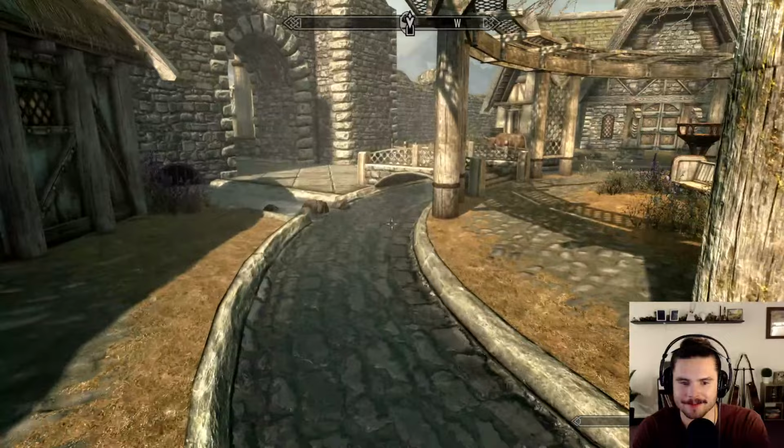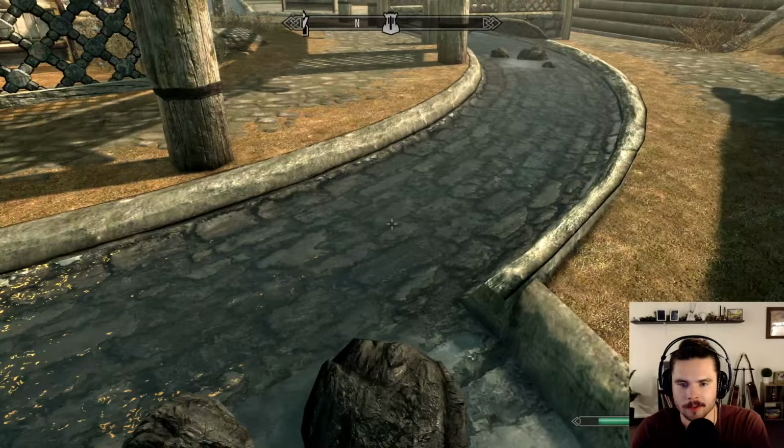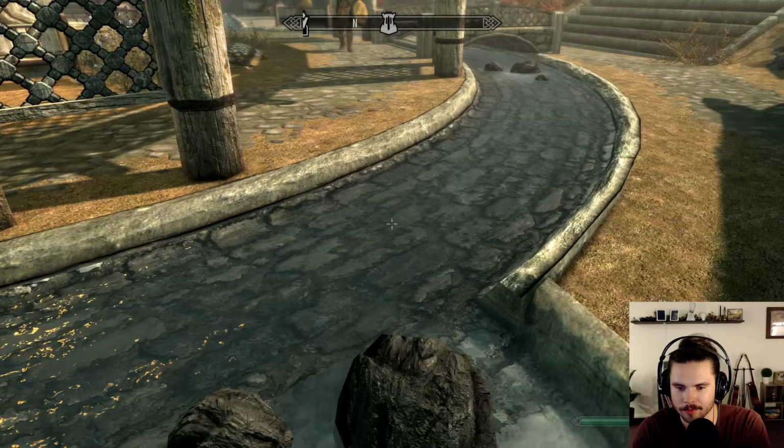Also, we're gonna take one second, ADHD again, to look at the water mod that I have, because I think that looks nice. It looks a little better than vanilla. It's a little more reflective and a little clearer, and it flows somewhat more normally, so I like that.